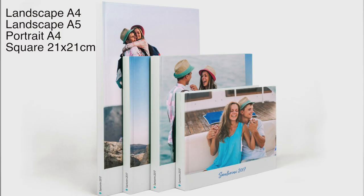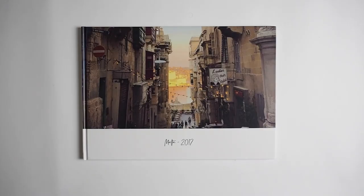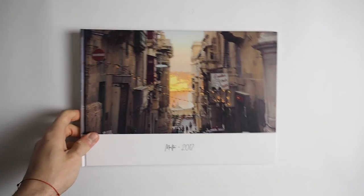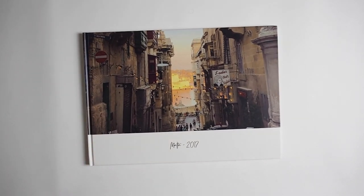You've got four sizes to choose from. One portrait, two landscapes, and a square one. This one is the large landscape, which is an A4 size, 21 by 29.8 centimeters. You've got a small landscape, which is an A5, half the size of that. And you've also got an A4 portrait, which is the same size, but obviously like that. And you've got a square one, which is 21 by 21 centimeters. So a fair selection of sizes for an app book.